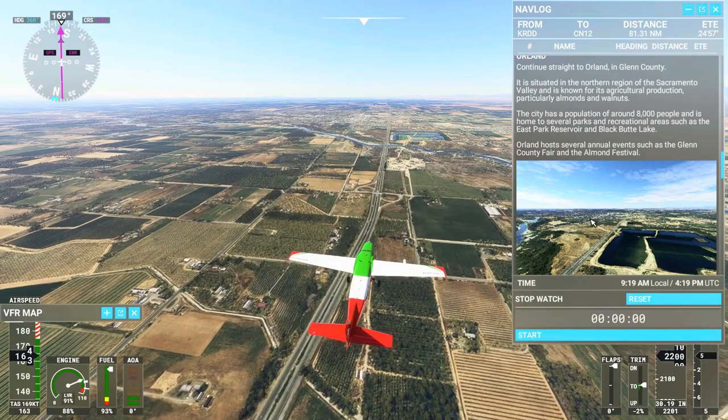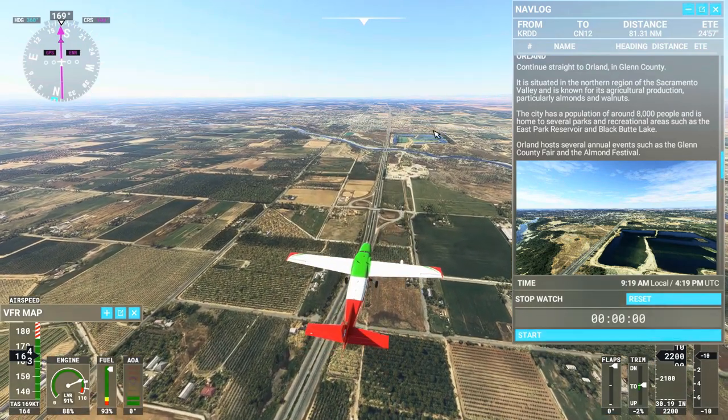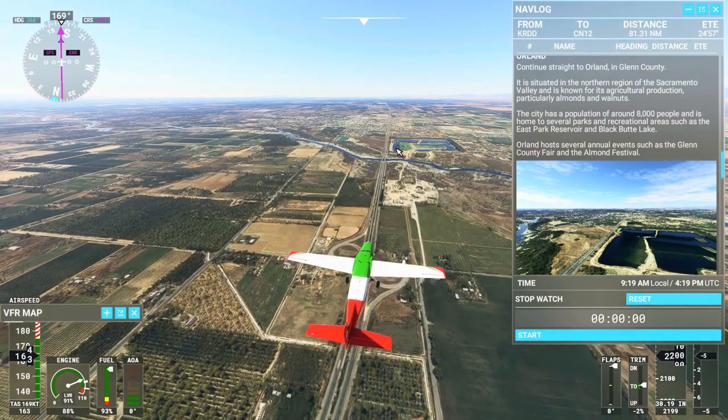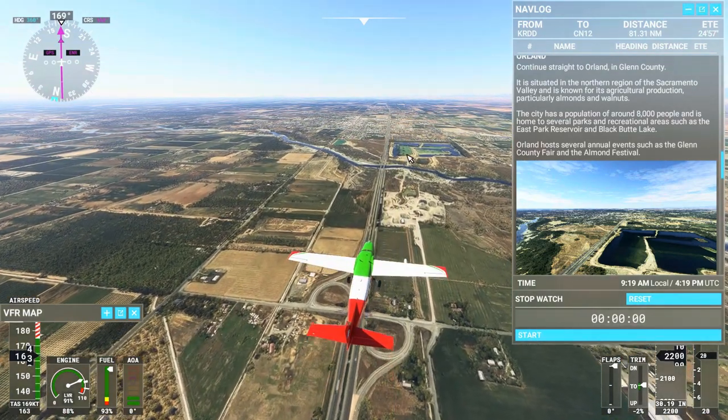Coming up on the Orland picture, it is this area right here. You can see the big block of water. Here's the road going through it and the road along the edge.